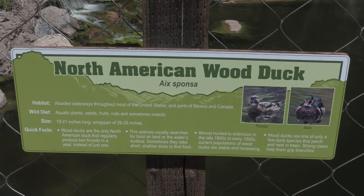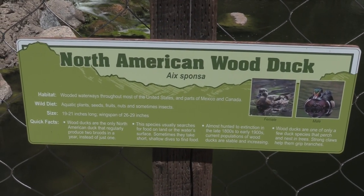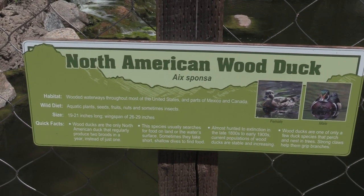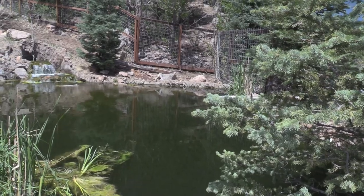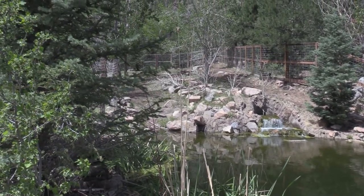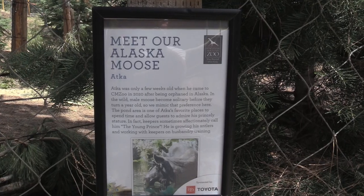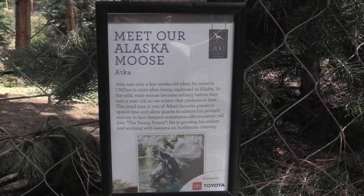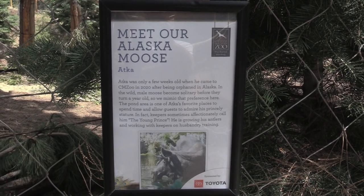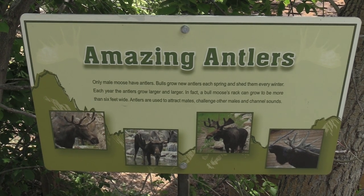All right, so normally this would be home to North American wood duck. However, because of the avian flu, all birds are off habitat temporarily for their safety. This is nice. All right, we got moose. All right, so Alaska moose is named Atka. Amazing antlers. Only male moose have antlers.